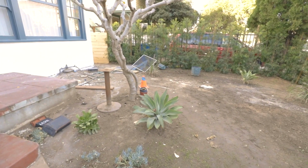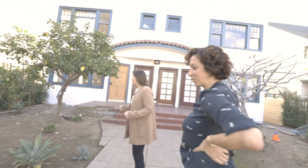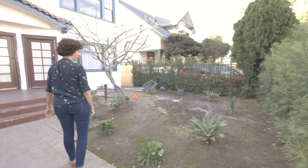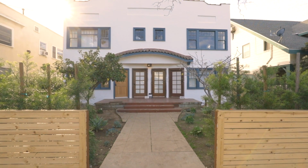We're so embarrassed showing it right now. This is the nitty gritty. But it's really important to us that we show the behind the scenes. What goes into getting these units ready. This is gonna be common for everyone.